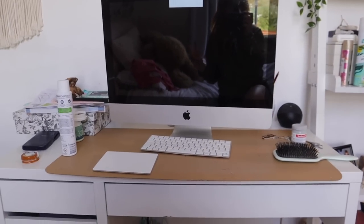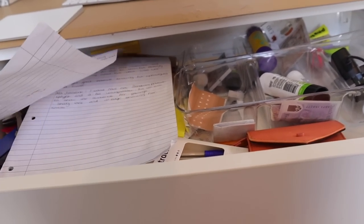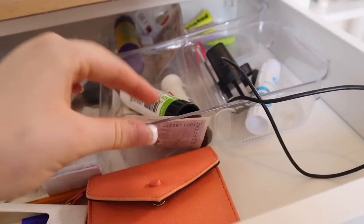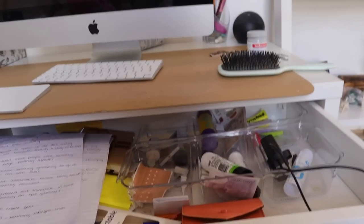This is it. You can see me in the background. This is the main desk area. It's got random sheets of paper from school, clusters in here and money in a purse. It's just so random. I'd rather clear some of this stuff out because some of this I don't even need.